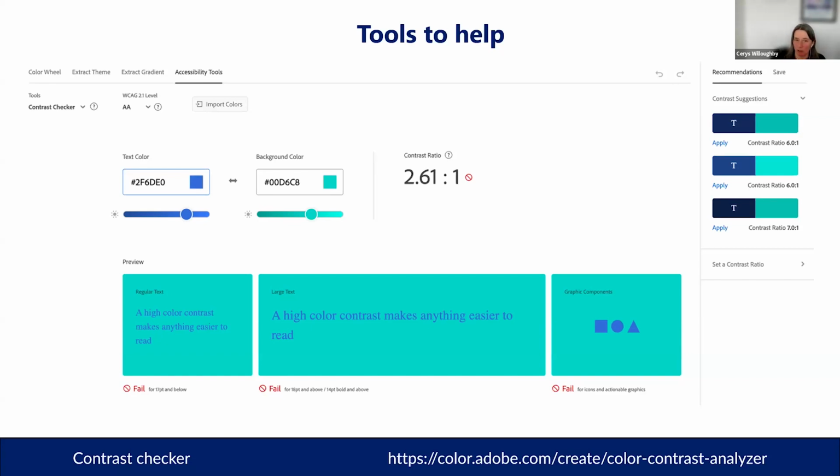But what the tool does is it lets you compare the different colours, but it also makes suggestions about how you can choose similar colours that have a better contrast ratio. That means they're more likely to pass these recommendations.